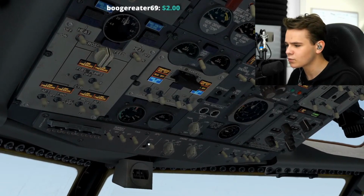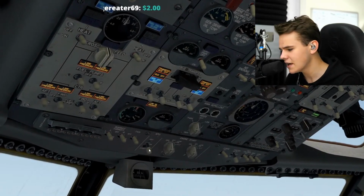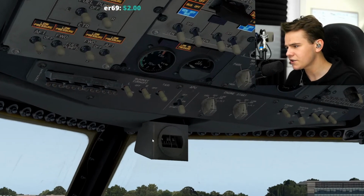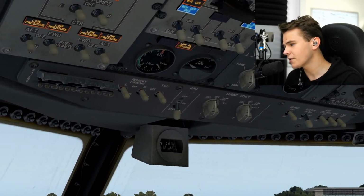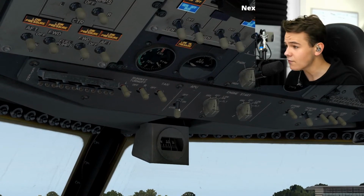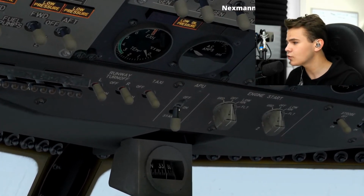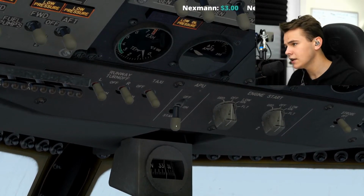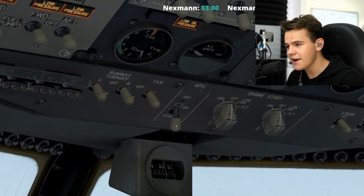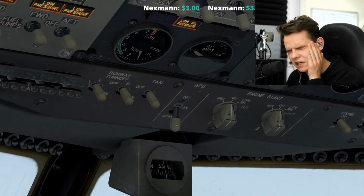Now, this is a very realistic model of the 737, and this would start up like it does in real life. I think the real life startup of the 737 APU in every model, even the Maxes, you have to hold the start switch of the APU. We're holding it down, the auxiliary power unit.